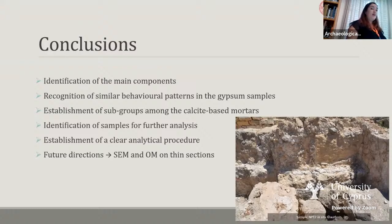We were able to recognize a similar behavior, both in the gypsum sample and also in the calcite samples. We also managed to recognize two subclasses inside the calcite samples, and we individuated some samples which are interesting to go for further analysis, especially MPT-12. And we would like to apply both optical microscopy and dissection, SAM, and possibly some mechanical tests to have some information like strength and similar information.